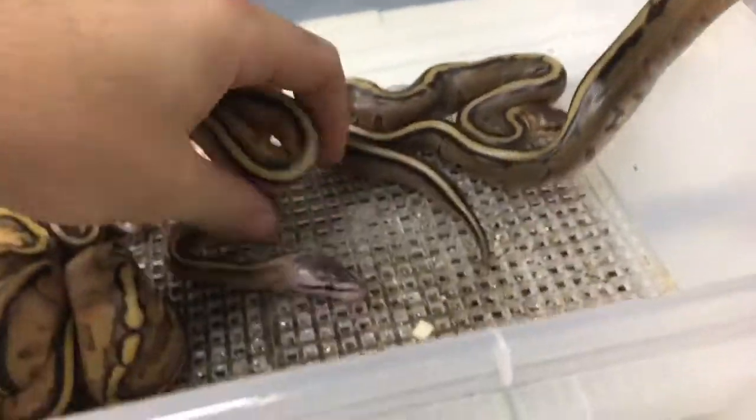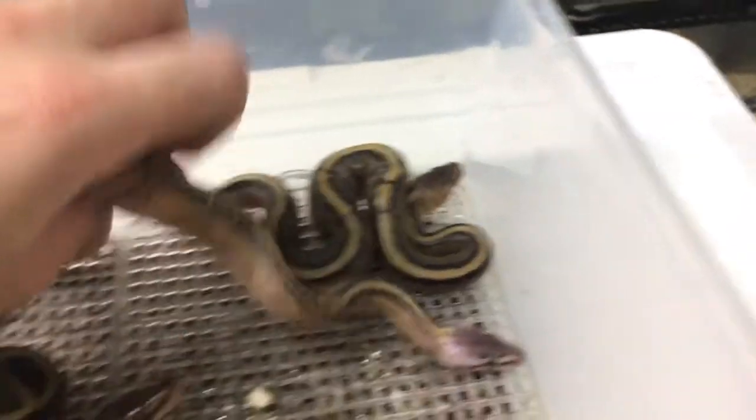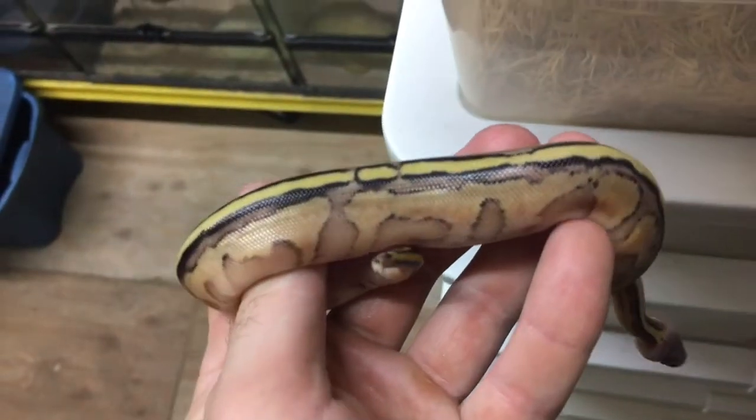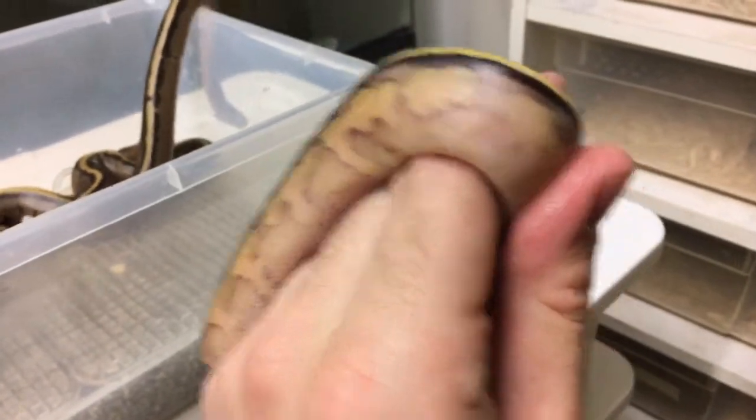This is definitely your pastel yellow belly genetic stripe. It's crazy, eh? That snake actually looks a lot like our pastel super stripes that I showed you guys earlier. It's almost the same deal. It's a little bit less faded than the pastel super stripe, but you can see that's clearly yellow belly. The flames are just insane going down the sides.